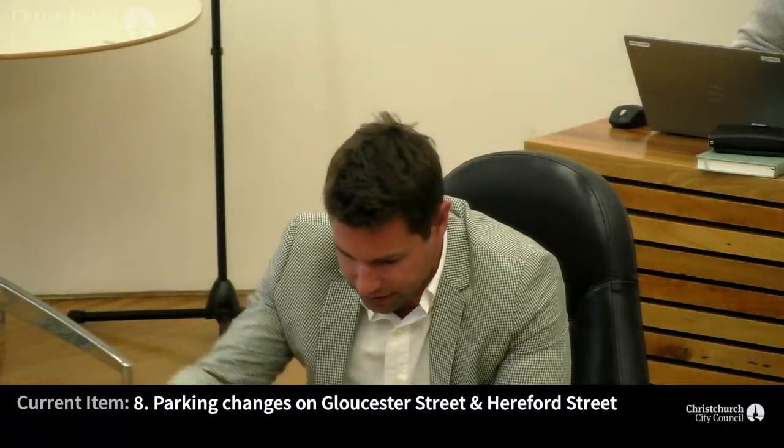It's just, can you give me clarity? Obviously, we're deciding on the Rolleston and Gloucester parking changes there. It's just so I'm clear. Sorry, it's for information. You've included the roading layouts for Rolleston. I just want to know really the intention of that when we're not making any sort of decision on that.